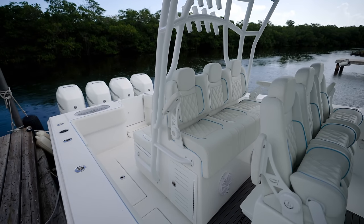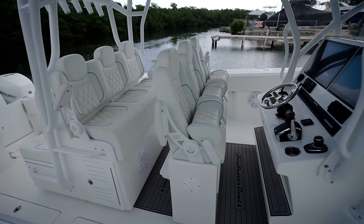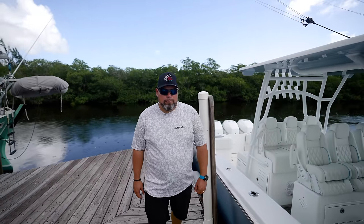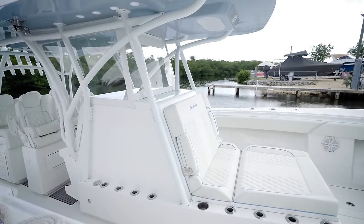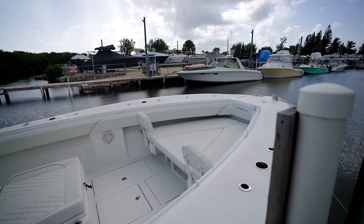Is this the 39? This is a 39 dual row seating. This boat's actually available for sale if anybody's interested. You can always reach out to me at chrisd@seahunterboats.com. Chris D. He's got the forward seating, the removable forward seating. He's got a lot of really nice options.